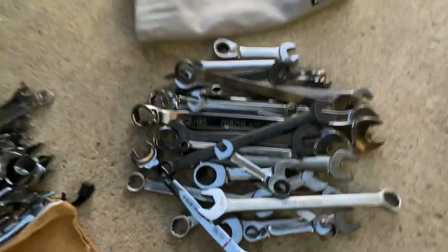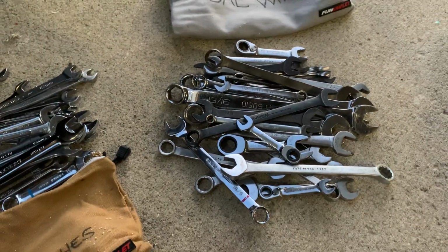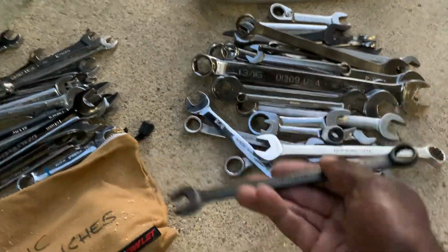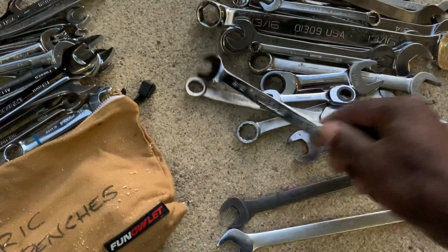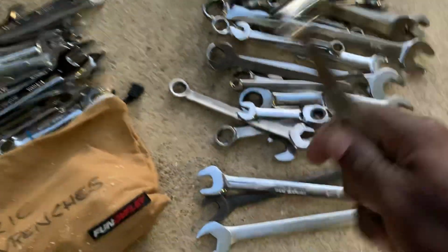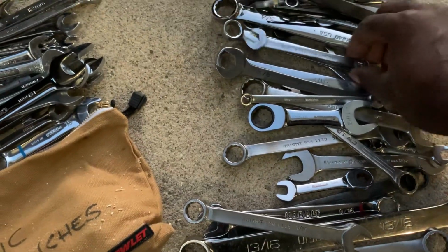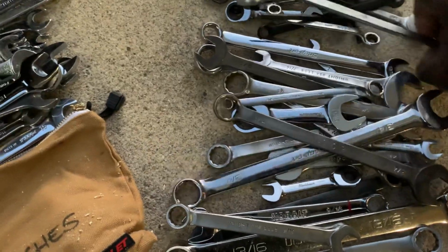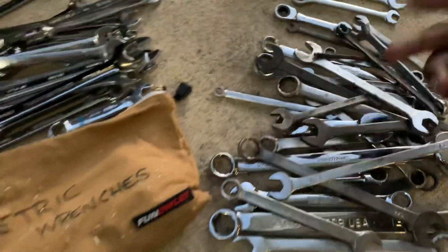So for wrenches, going to garage sales, and I know Doc talked about it, estate sales, Craigslist, Facebook Marketplace, you can find some really good deals. I mean, I've got things from Williams, Wright, some old Cobalt USA, which was also built by Williams, some Blackhawk, some Mac, some Cornwell, more Wright, more Snap-on, more Mac, Cornwell. You guys get the point.